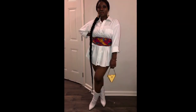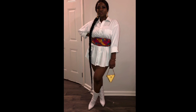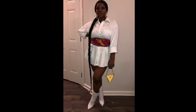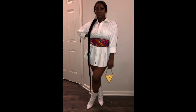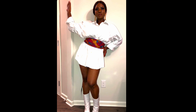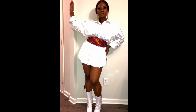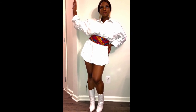Alright guys, so this last outfit wasn't initially in the video, but I had to throw it in there. The shirt I got from the local thrift shop, the wrap tie is actually a head wrap from Wraps of Monroe. I paired it with my beautiful white boots and my gold earrings. And I also did an extra long braided ponytail, which was just giving life. And guys, this was actually one of my favorite outfits I've worn.